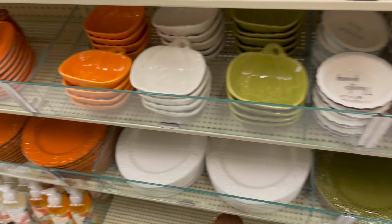These are fun. This one. $3.99. How much is this one? I've never seen anything like this. $15.99. Look, they say all different things. Grateful, thankful, blessed. Oh, that's so cute. So I'm gonna guess this one's $15. Whoops. $15.99.